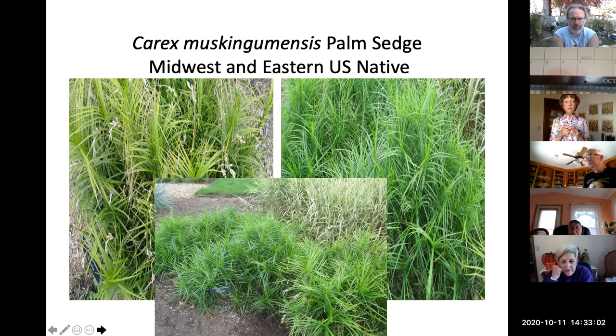This is a true Carex, and it has the 3-ranked leaf arrangement that you can see when you look at this at the bottom. The leaves come off in 3 planes, let's say 12 o'clock, 3 or 4 o'clock, and then what's at 9 o'clock. Those 3 planes are indicative of the sedges.